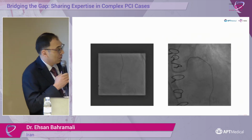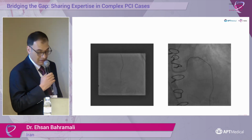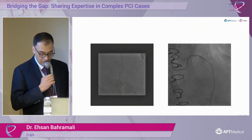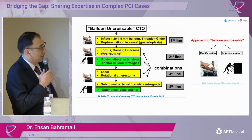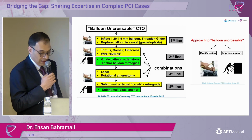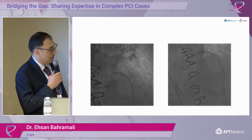However, we couldn't manage to pass any of the microcatheters we had. We started with Turnpike, it didn't pass, Turnpike Spiral, and then we tried Elong, it didn't pass either. And then we started to balloon from the proximal to see what happens. According to the famous diagram shown by Dr. Burzotta in his handbook of CTO, when we couldn't pass the microcatheters, we go for grenoplasty, and we put the Sion Black at first beside the Gaia Next, and we started the balloon cutting wire technique, and then we started the grenoplasty.